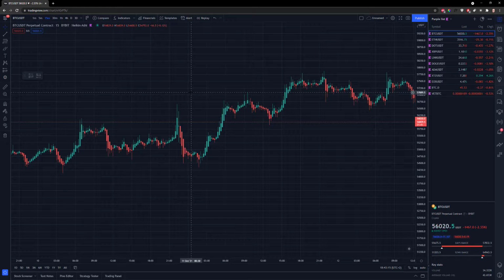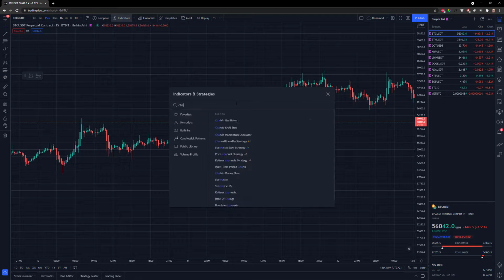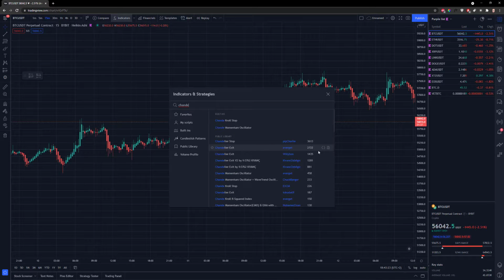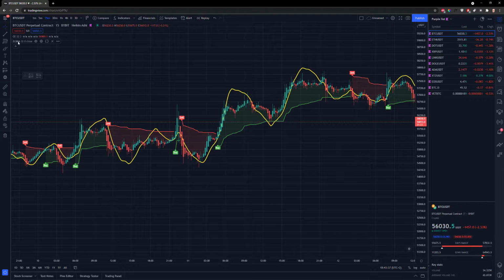What we want to do is add two indicators. The first one is gonna be the Chandelier exit, so I'll add it as favorite. Let's add this one. And let's add the ZLSMA, the zero lag moving average indicator. The last one, we are not gonna change anything. We are just gonna work with the current flow of it.